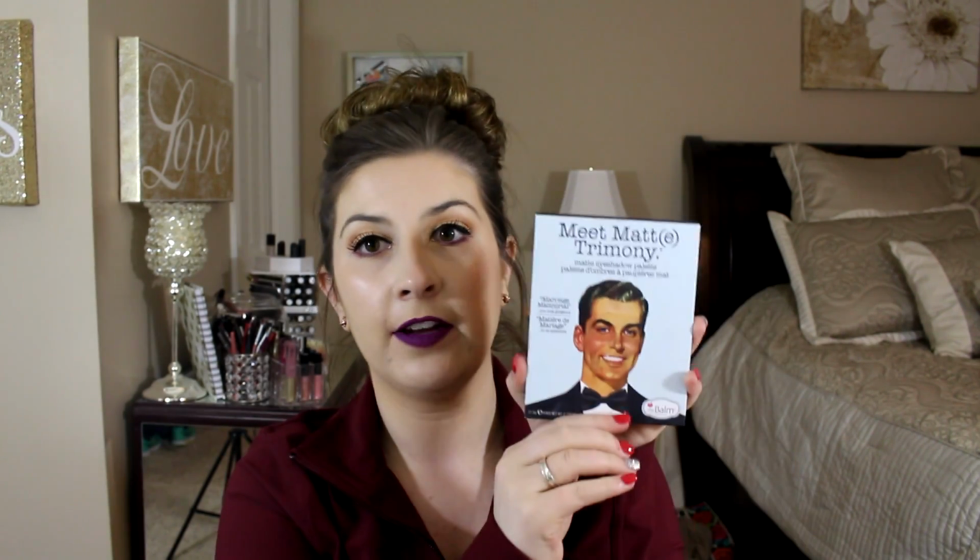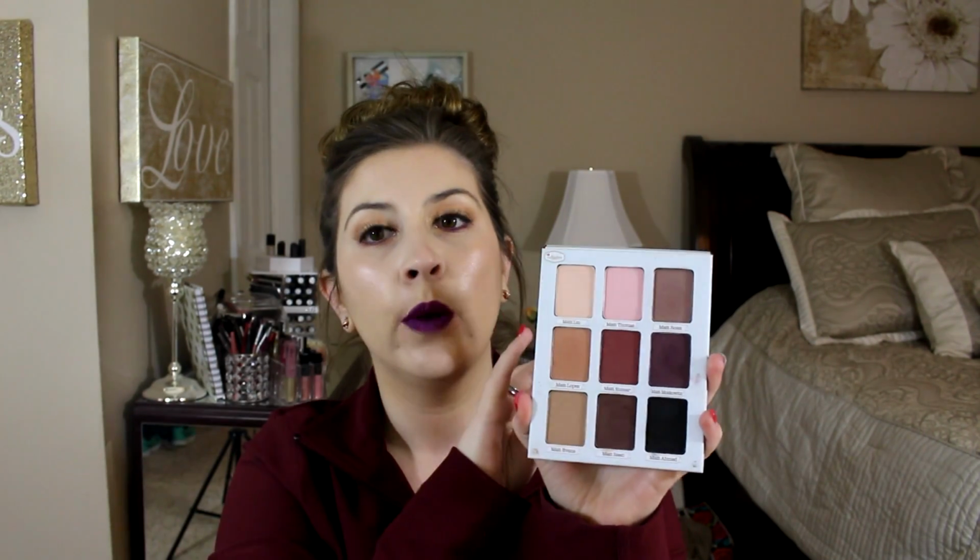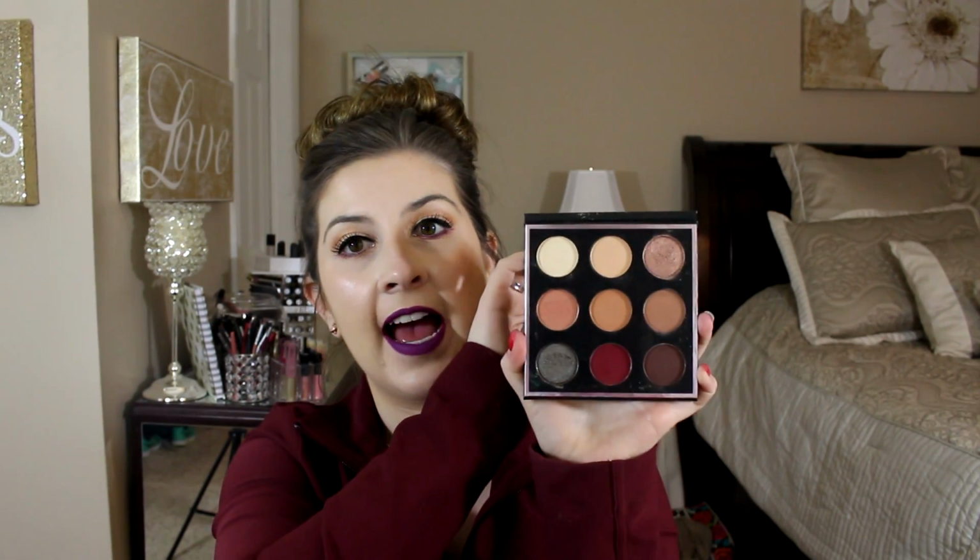So there's that. I have the Balm, let me take it out of the casing, the Balm Meet Matrimony palette that I did a review on. I probably used this every day for like 2 weeks. I love this palette so much. Such a great palette. I have the Makeup Geek collaboration with Manny, the Manny MUA palette right there.